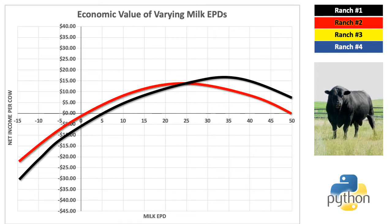Ranch 2 falls into a different category. They have small 1,175 pound cows with low inherent levels of milk production. They have relatively cheap feed costs and pasture rents. They have very stable feed and rainfall. This would be a similar environment to someone raising medium frame cows that had medium low milk production levels, medium feed costs with moderate feed and rainfall variability. Their optimum milk production is in the low 20s to mid 20s.